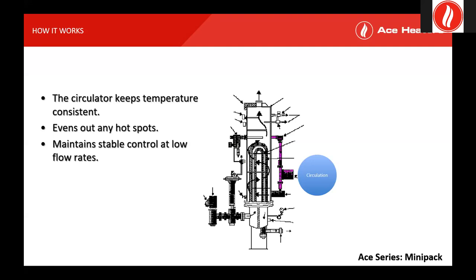And with this type of unit, you do have a circulator pump that's built into the unit. This is not a building recirculation loop. This is a recirculating pump for the unit itself. So basically, the idea of this is that it takes the hot water from the top of the unit and brings it back down to the cold water inlet. The sole purpose of this is to even out any hotspots inside the unit, and this will allow you to have better temperature control.